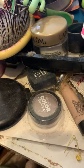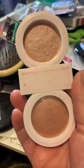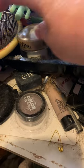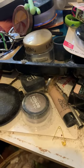I made a new bucket. And here's some more of that highlighter from Dollarama. I had an extra one. Hello. And a hairbrush with hairs in it. Great. I'm not showing that.